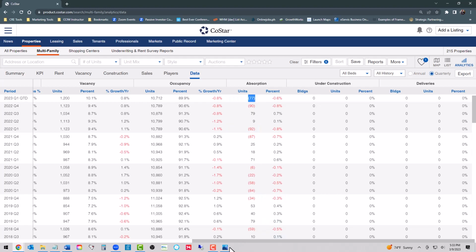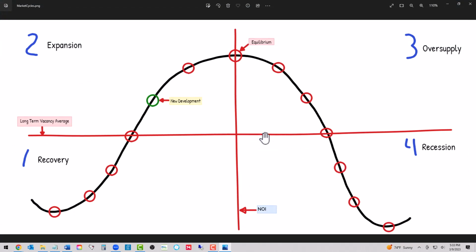So what does that mean for this market? Well, we know that our long-term occupancy average for this market is 90.4%, and we were sitting right about 90 or 89, well, pretty much right on that line. I think it was 90 point something. So we're just barely underneath this long-term occupancy average. One could argue on the long-term occupancy average.